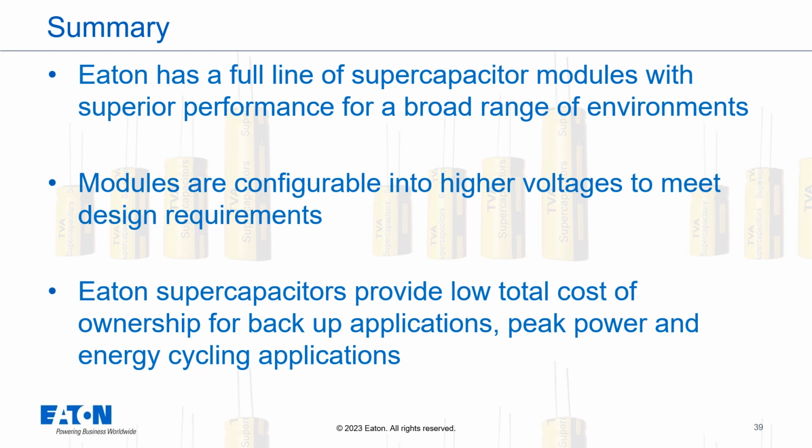In summary, Eaton has a full line of supercapacitor modules with superior performance for a broad range of environments. Modules are configurable into higher voltages to meet design requirements. Eaton supercapacitors provide low total cost of ownership for backup applications, peak power, and energy cycling applications.